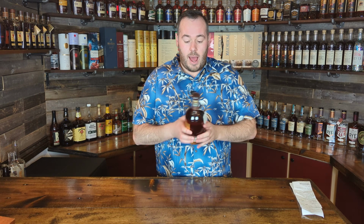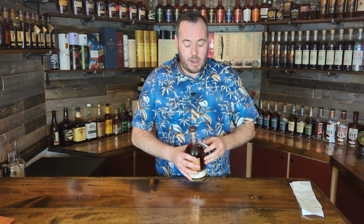But this is barrel number 220139. The proof on this, ABV is 50.5% ABV. So, you know, it's a decent amount of ABV on that there. It was bottled on September 15th, 2022 from barrel number 0139, Warehouse A, on brick number 35, so very specific with where it came from.